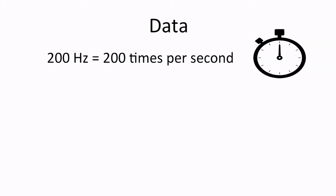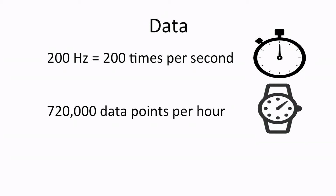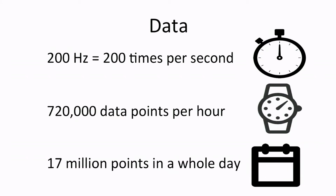So with the data that comes through, at 200 hertz, that's 200 times per second that we're getting a signal or a point from one of these signals. But over an hour, that's 720,000 data points. And in a 24-hour period, that's 17 million points. So all of a sudden, you're getting a lot of data, and we're often looking at 20 signals at a time, many patients in the intensive care, and many of them over multiple days. So there's a lot of data that can help you to figure out what's happening in the intensive care.